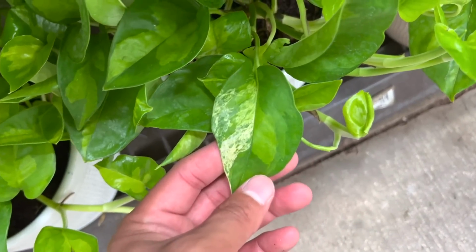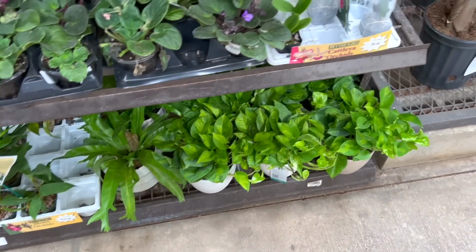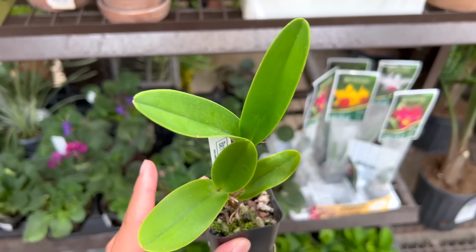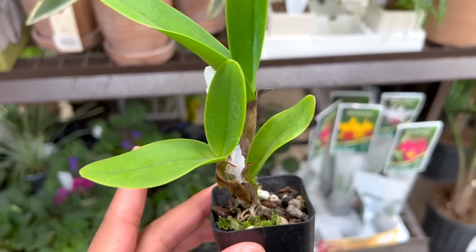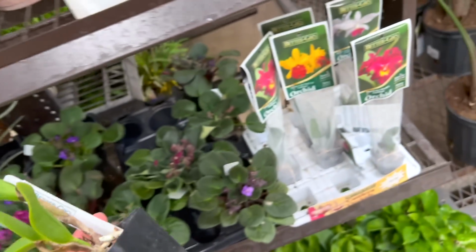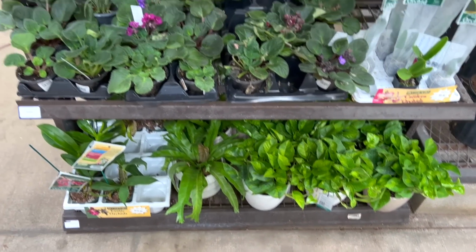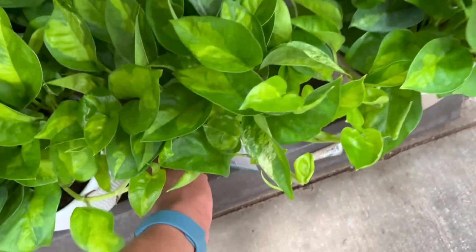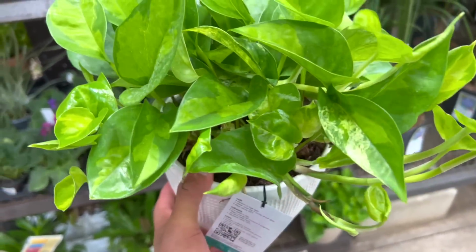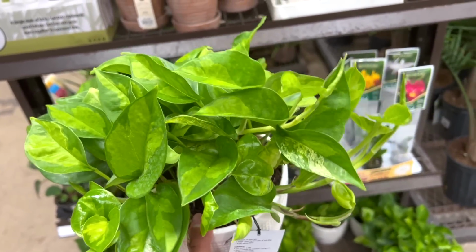Ooh, look at that. Alrighty, I had to film a little bit for some other stuff, but look at this little baby orchid. It's so tiny and adorable. Aloha, the cutest name ever. That's pretty. I think this might be the thumbnail, if I can do it. What do you think?